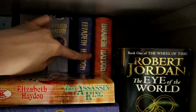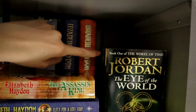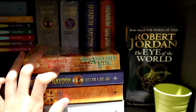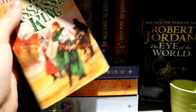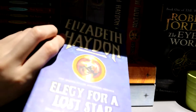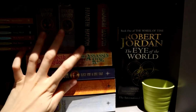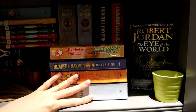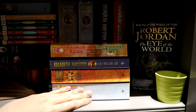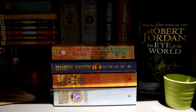I then have hardback versions of Elegy and Requiem, which are books 4 and 5, but I don't have a hardback copy of The Assassin King, and as you will see, The Assassin King is a completely different cover to the others because the publishers decided to change the cover designs halfway through. And actually, books 7, 8, and 9 have a completely different cover again, which is extremely frustrating, and I don't know why publishers do that, and it's really annoying.